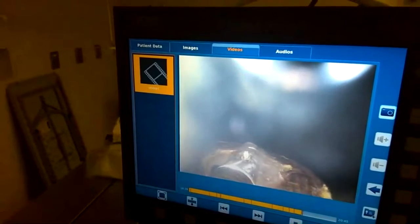We have to take it out slowly just to make sure we don't cause any problems. So the penny is now out. So that was a little video of one of the procedures that we do using some equipment here at the zoo.